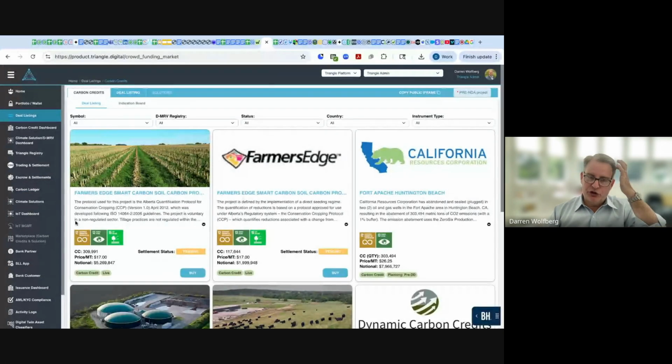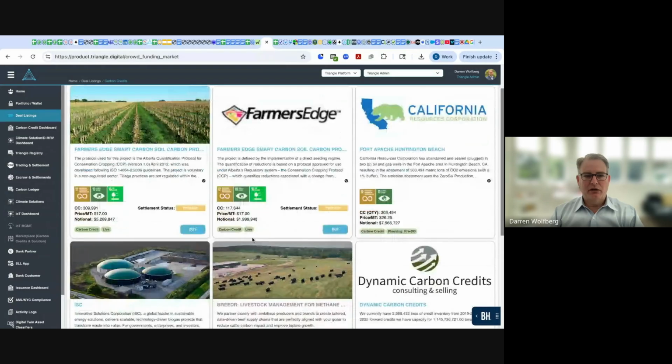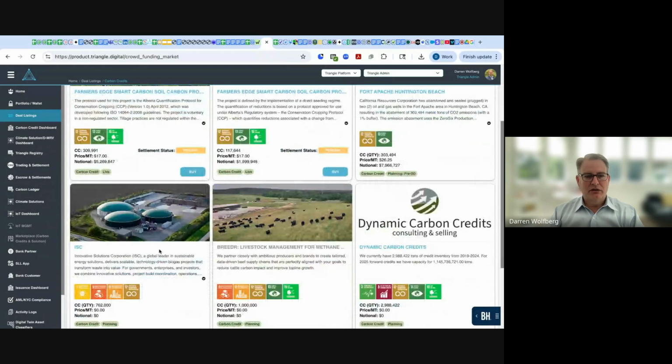The first thing to show is no-till cover crop with Farmer's Edge. And here you'll see 309,000 tons, $17 per ton. You're able to come in and purchase supply. We have here a biodigester plant that's currently going through onboarding. And here you can see the distinction between what's live and what's in planning. We've got another client in livestock management, and then another that's taking biomass and creating biochar.